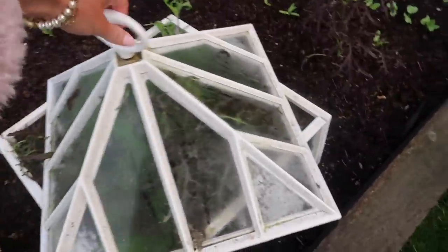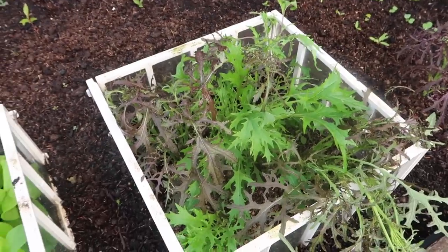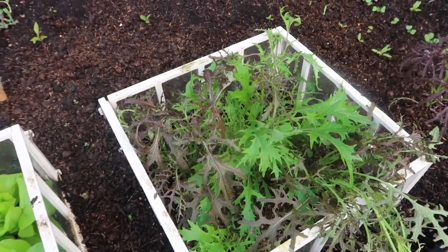And we've got my Asian greens in here. So finally, lots that I can harvest.